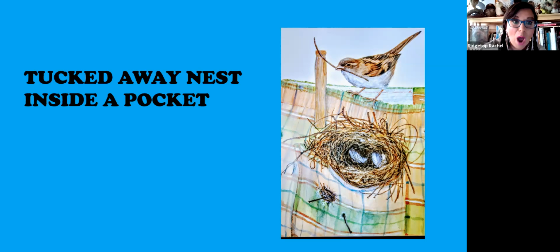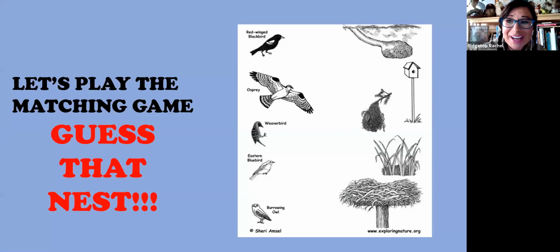Oh my goodness, who is ready to play the matching game? This is like Love Connection, but we're gonna guess that nest. Now, you can follow along at home if you received an email and maybe you printed it out. You can follow along by connecting the bird to its nest. So let's follow along.